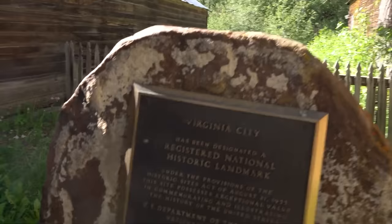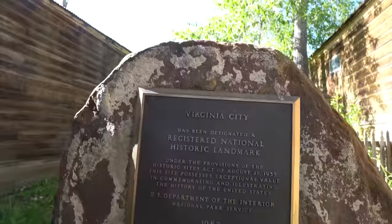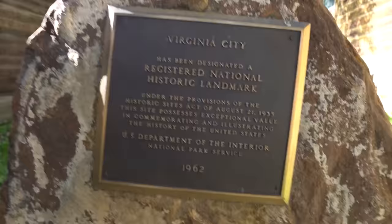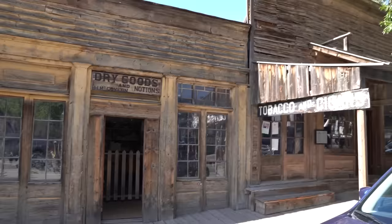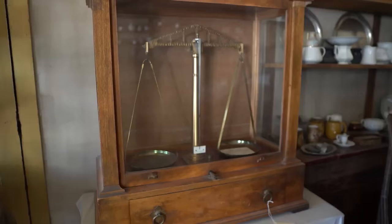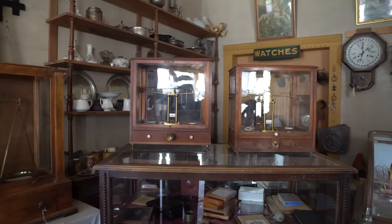So right outside the toy store here is a rock with a plaque on it that says Virginia City has been designated a registered National Historic Landmark, 1962. You can kind of tell it's a gold rush town. See all these scales for sale in the jewelry store. Look at all those scales. To weigh the gold. Wow, look at all this. There's even jewelry in there.